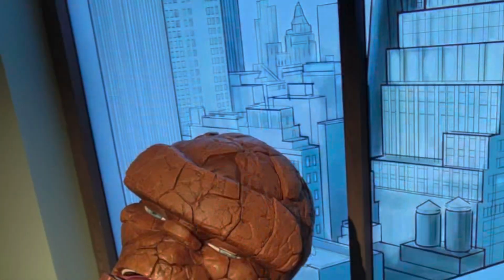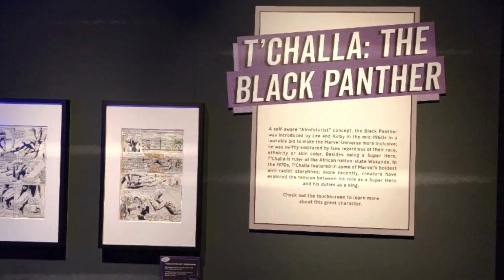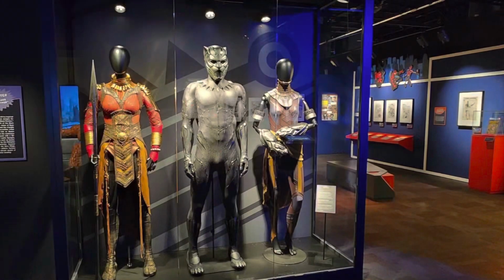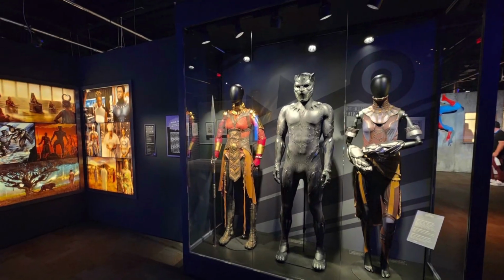Speaking of our friend Butch, check him out with the Thing from the Fantastic Four. This is so cool. The photos you're seeing right now, these costumes in these glass cases, are actually the real costumes that were worn in all the Marvel movies.